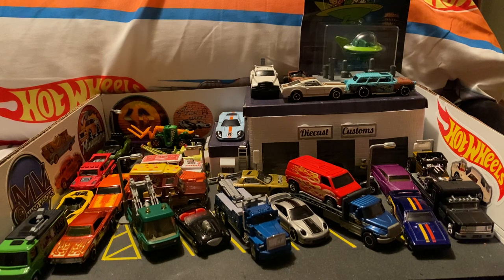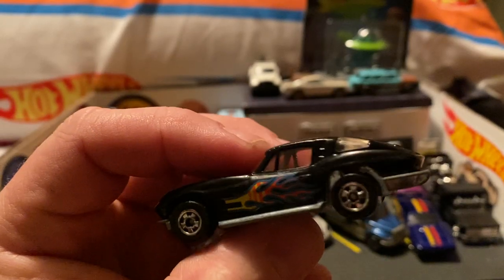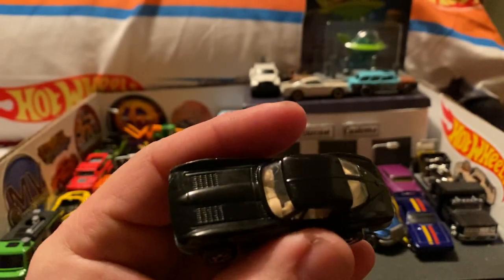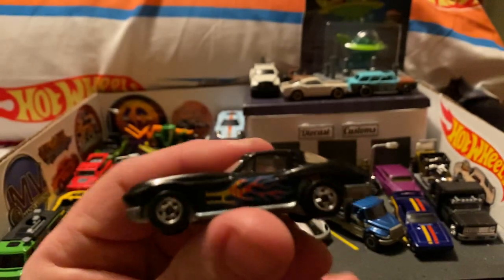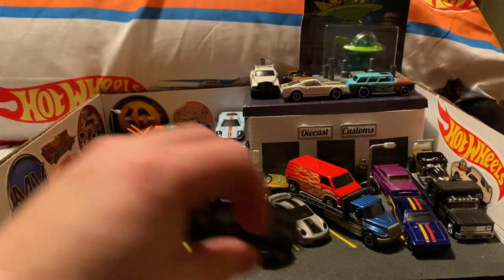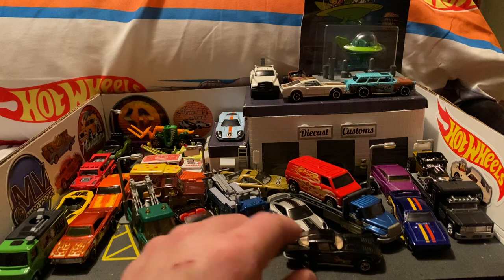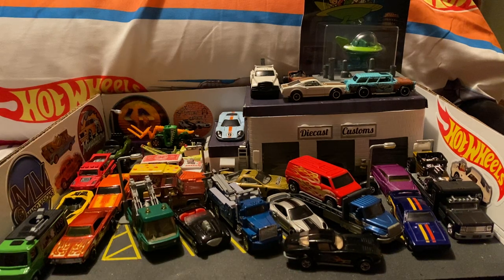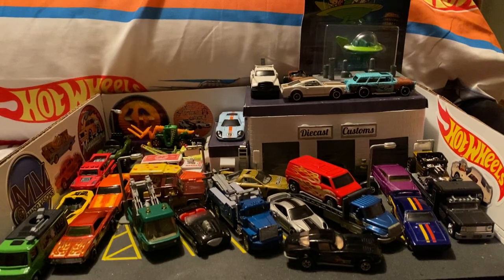Oh, no way. That is awesome. 63 split window Corvette with flames on it in black. That is freaking gnarly. With a tan interior, cream interior. Wow. That is amazing. Thank you, Chris, for that. That is awesome. That's got to be one of my all-time favorite castings, the 63 split window Corvette. Definitely awesome, for sure.